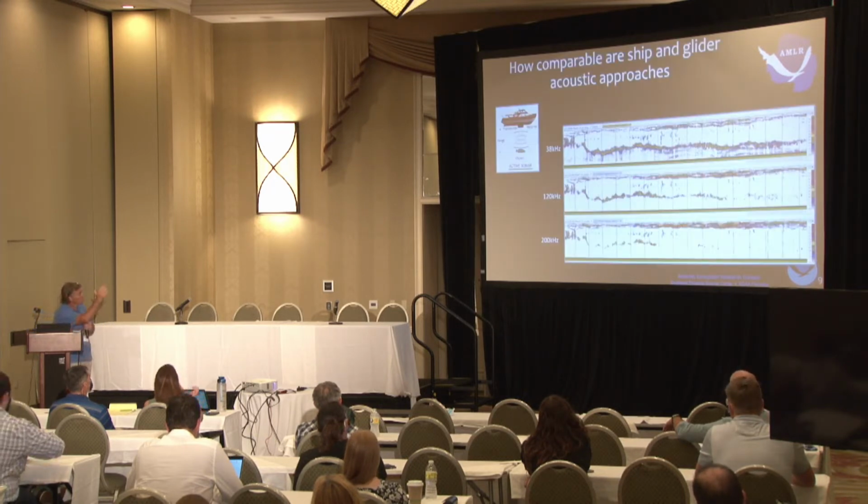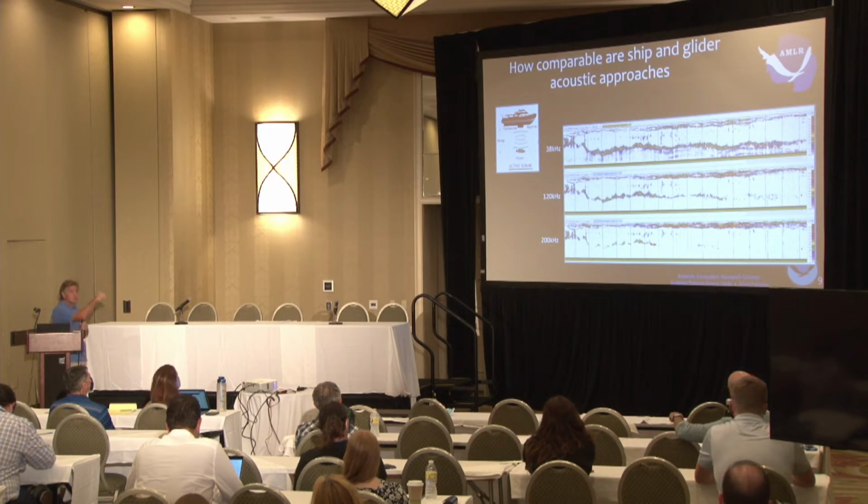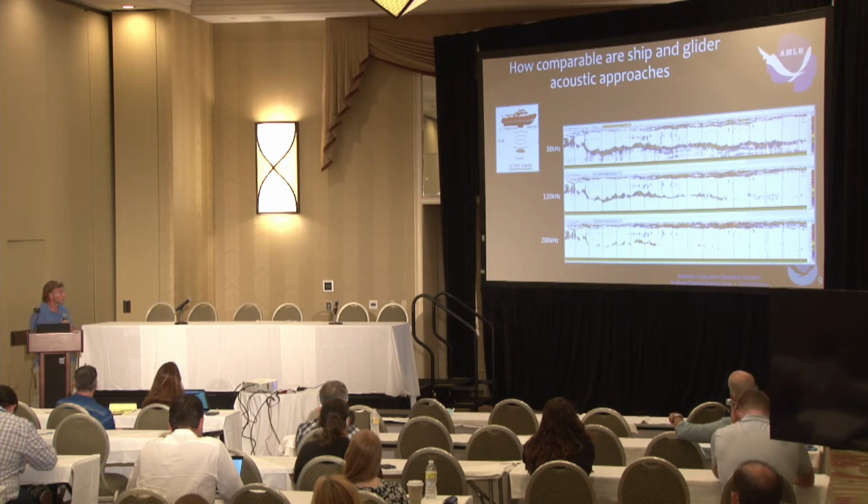This is your traditional acoustic transect. It's a ribbon through the water. The acoustic signals, you can see it, these different frequencies show up differently based on what's in the water column. And we use these multiple different frequencies to tease out krill from other scatterers that might be there, for example, pteropods or copepods or whatever else might be in the way, okay?